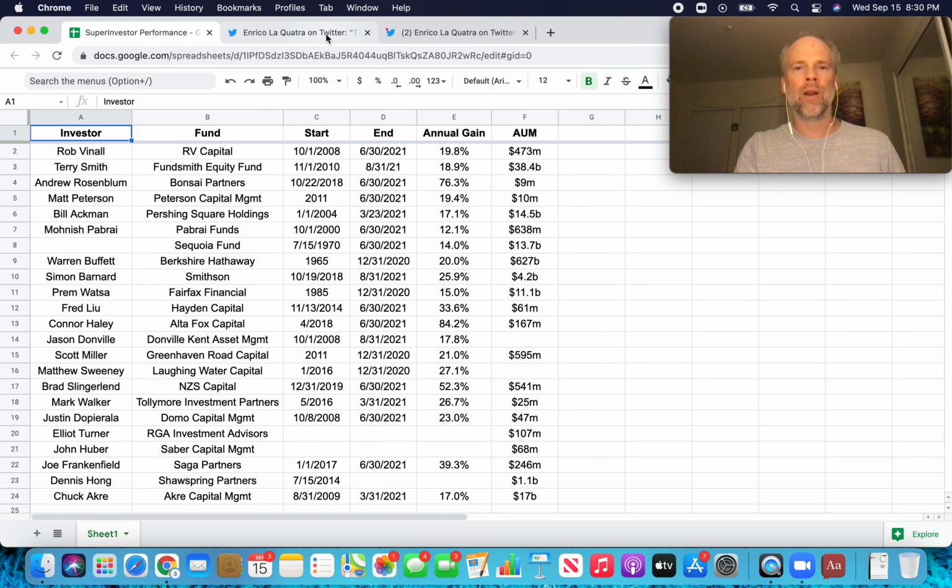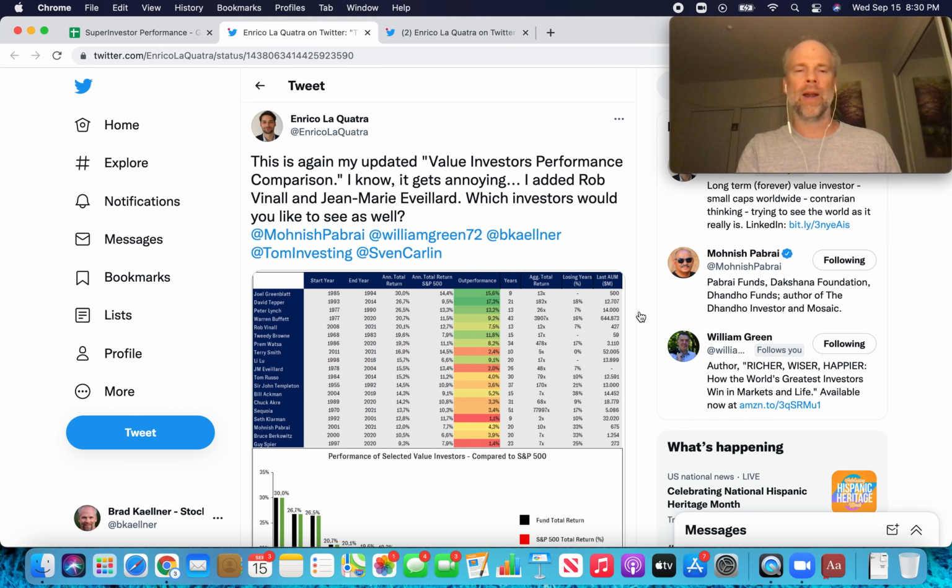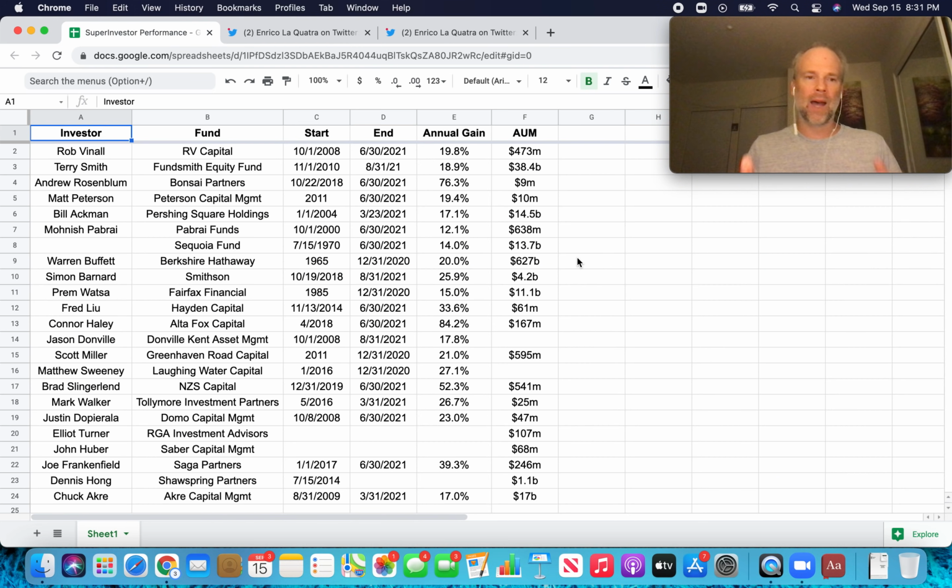Now, one difference I want to note here, and I kind of mentioned it already, Enrico is really compiling performances from investors that aren't necessarily investing anymore, okay? As a shameless cloner, that's not particularly useful to me, okay? I want to be looking at what investors are doing that are still investing. Okay, I don't care about the performance of investors that aren't actively adding stocks to their portfolios anymore. So what I've decided to focus on, I'm only looking for investors who are currently active in investing.